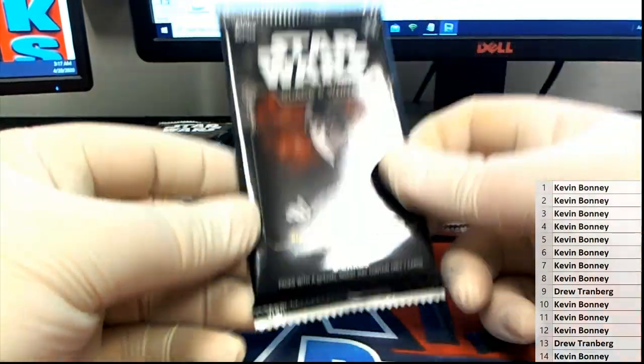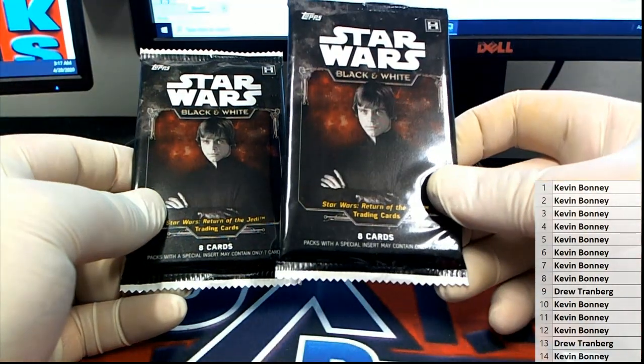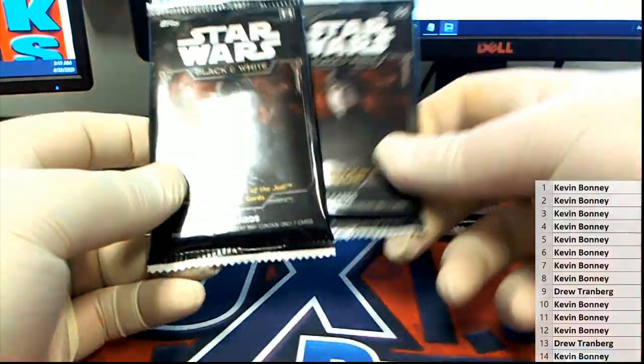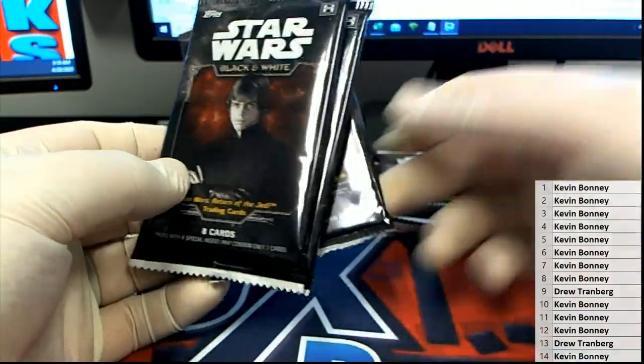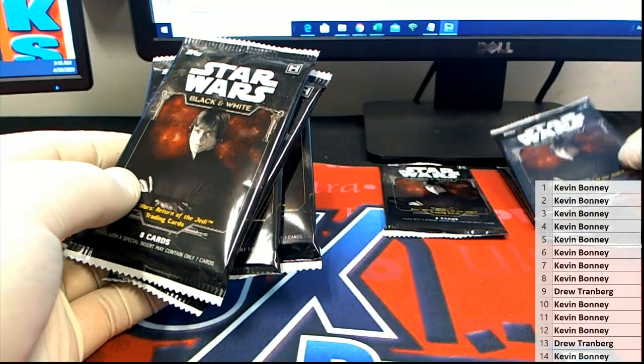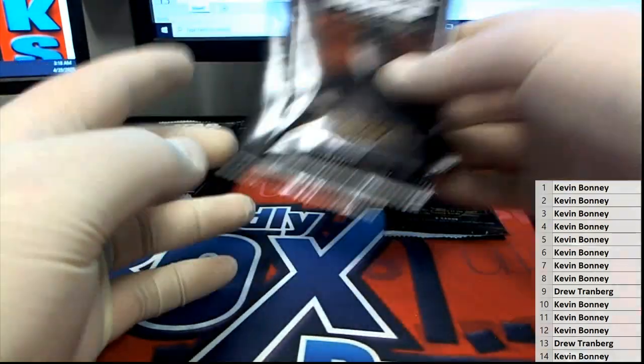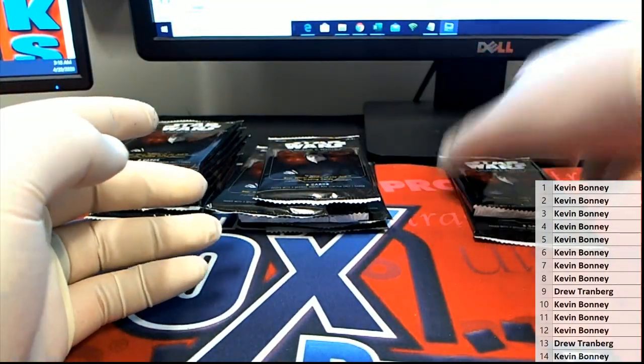Okay, this is pack number eight. Number nine would be Drew T. 10, 11, 12, and then 13 would be Drew. Okay. So all I've done is taken out packs 9 and 13 there for Drew. And Kevin B, you have the rest.